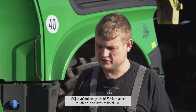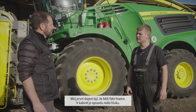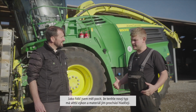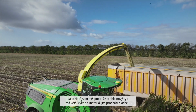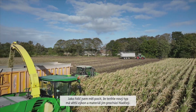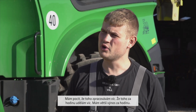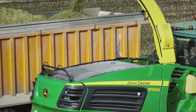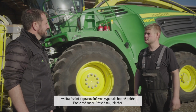I think it's a machine that's where I got the first impression. It's running very smooth, very low noise in the cabin. When I'm as a driver sitting there, I had that feeling that this new type of machine has some more power. The material is running smoother through the machine. I have a feeling that I'm getting more in. I'm doing more per hour. Okay. More yield per hour. When I look at the chop quality and the corn processor, it looks very good. That's how we want it.